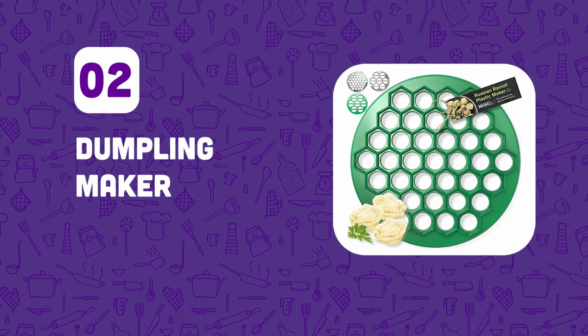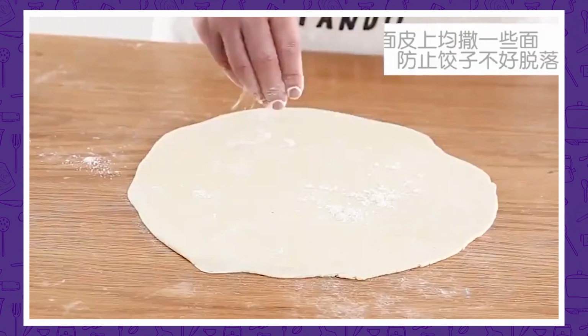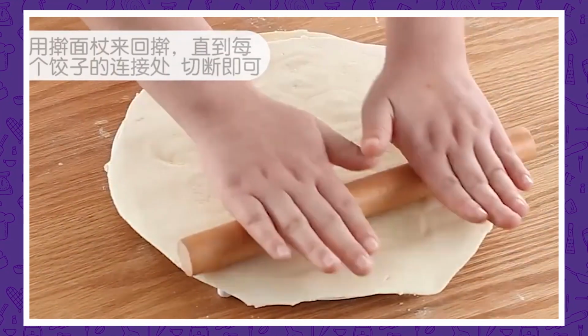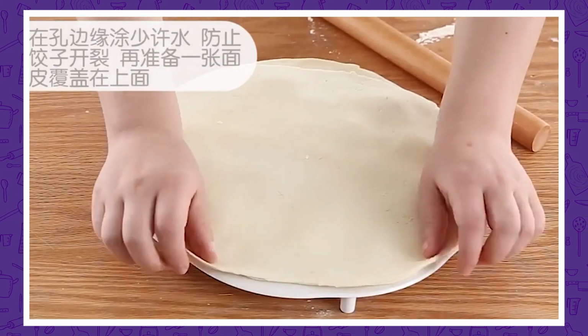Number 2. Dumpling Maker. With this 19-hole dumplings mold, you'll be able to make perfect dumplings every time. We need to prepare the dumpling fillings of our choice. Once we have the fillings ready, we'll take a wrapper and place it in each hole of the mold. Then using a spoon or our fingers, we'll place the filling in the center of the wrapper. Now, we'll close the mold to seal the dumpling.